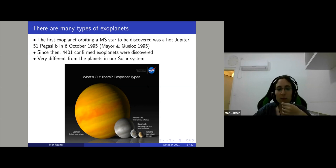Since then, more than 4,000 exoplanets were discovered, as you probably know, and they are very different from the planets in our solar system, which we expected the exoplanets to resemble. And we have a whole zoo out there, including gas giants, Neptune-like planets, super Earths, terrestrials, and many, many others.